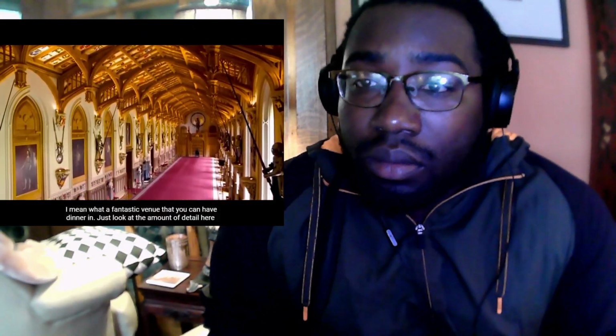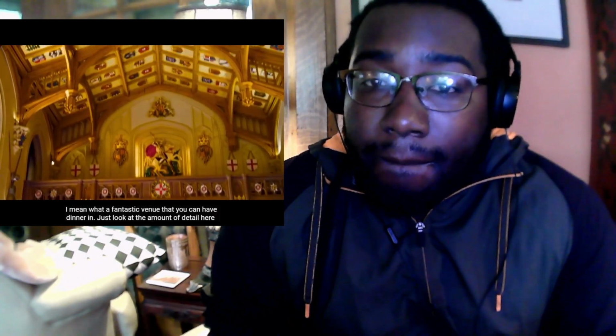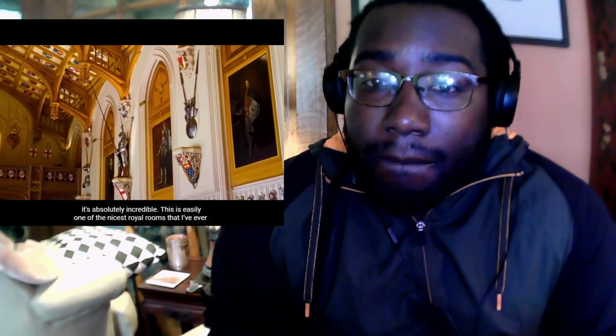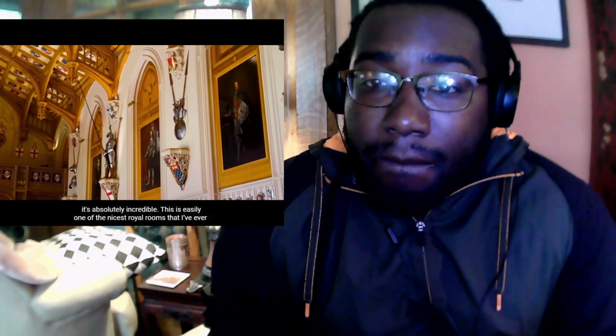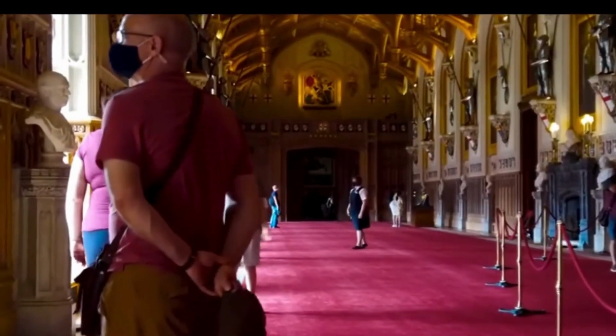I mean, what a fantastic venue that you can have dinner in. Just look at the amount of detail here, it's absolutely incredible. This is easily one of the nicest royal rooms that I've ever been in, and I've been to quite a lot of castles, etc., but nothing is as nice as this.